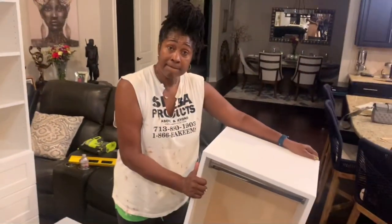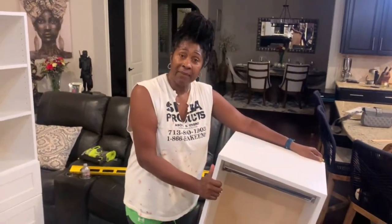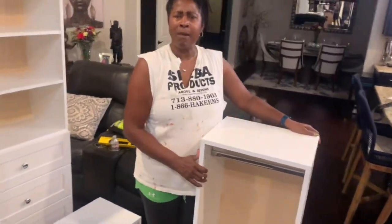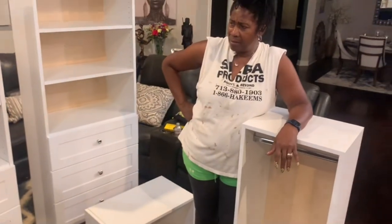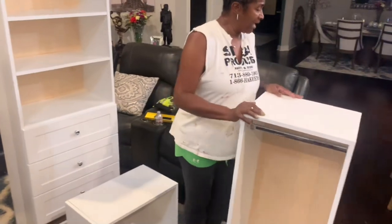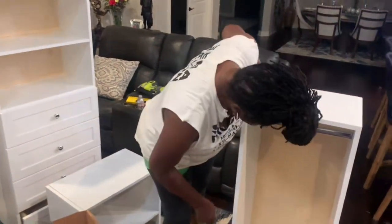Good job, Auntie. Say again? She said she was going to put them on there last, but the one inside the closet had the rails on them. The rails are on them. All of them have the rails. Yeah, she scooted them back.